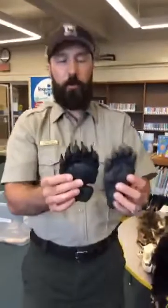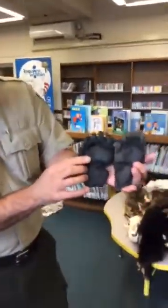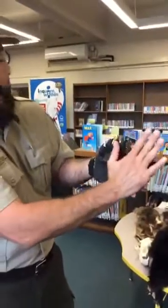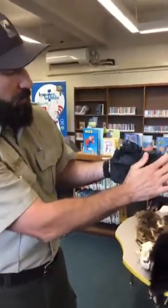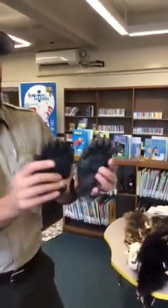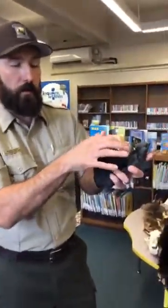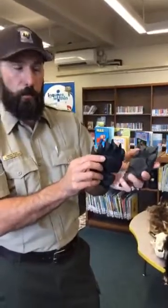And they have pretty big feet, pretty distinctive tracks. So if you see, you can see they're about as big as my hand. So if you see these anywhere, you'll know that a black bear has been around. And you can easily see their claws in the tracks too.